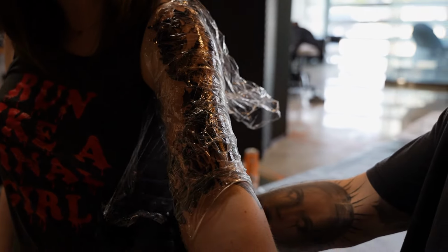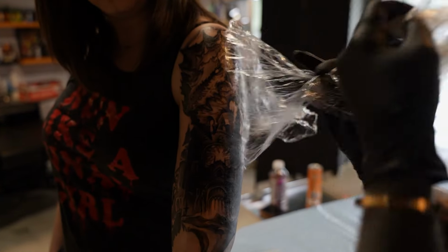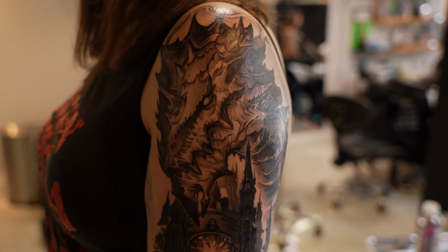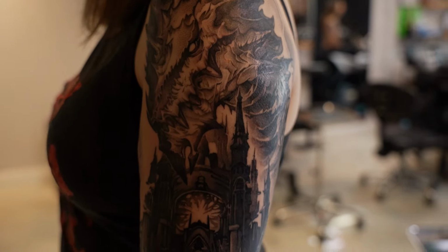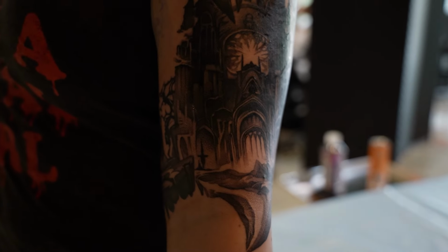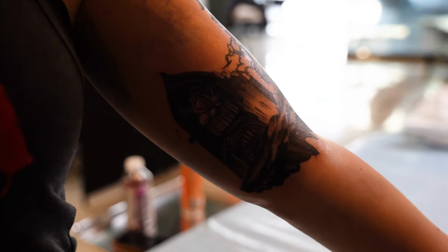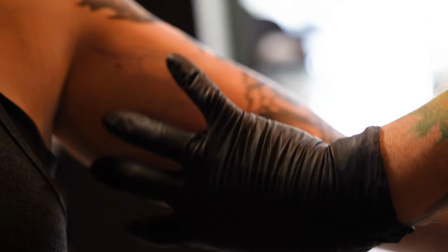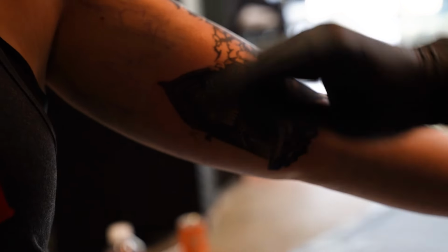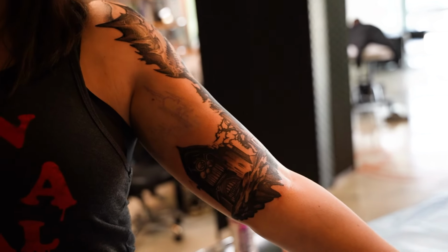We got the outside done, the dragon head. We started the inside. So you can see we have that outer looking good. Not irritated at all. And then we did a little work yesterday on the inside, looking good. So now we're gonna come up, we're gonna add these tall towers, these spires in the castle. We're gonna have it wrapped to the back, put a nice little light background in there, and complete the piece.